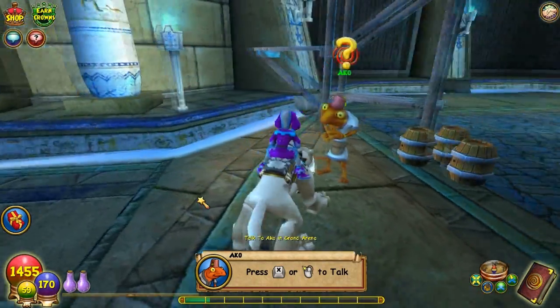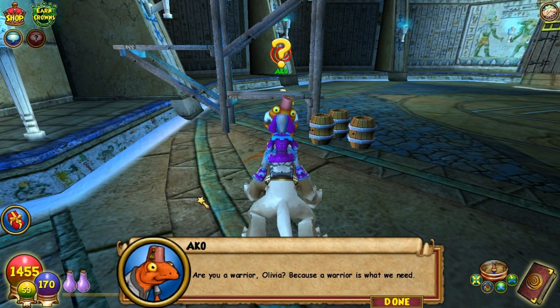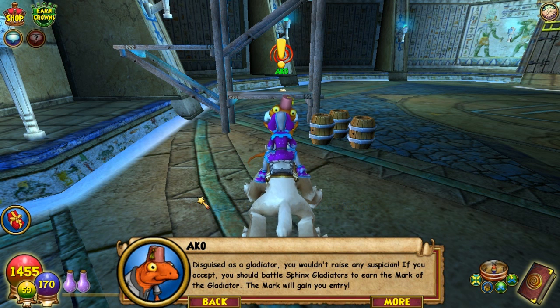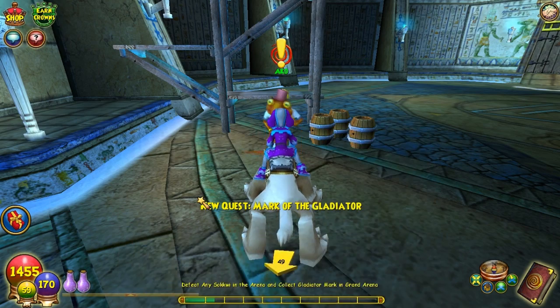We gotta talk to Akko here and see what this little guy has to say. Are you a warrior, young wizard? Because a warrior is what we need. I am definitely not a warrior, but I will help you. Gaiamate the Great is fighting in the Colosseum, but Manders aren't allowed in. I've got another idea. Why aren't Manders allowed in? That's kind of sad. Disguised as a gladiator, you wouldn't raise any suspicion. If you accept, you should battle Sphinx gladiators to earn the mark of the gladiator. The mark will gain you entry. Okay. When you have it, return to me to complete your disguise.